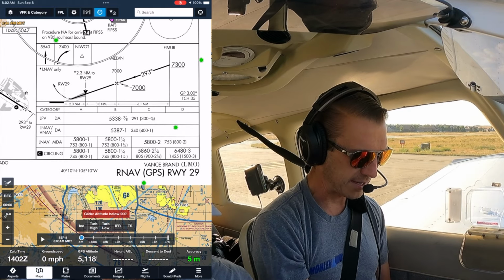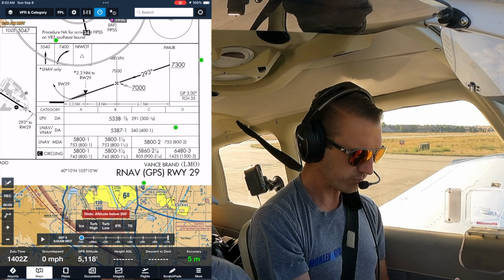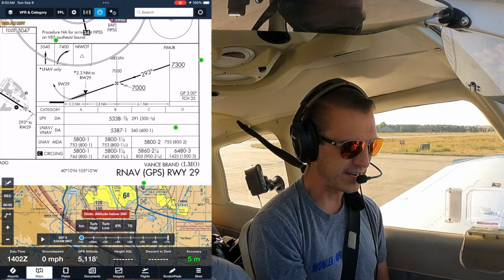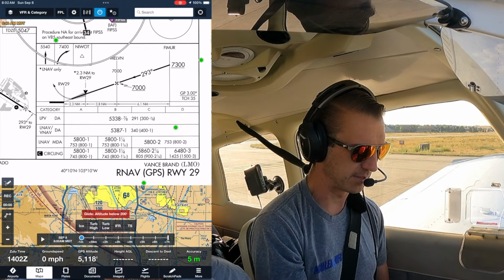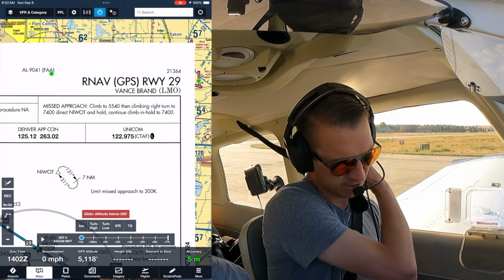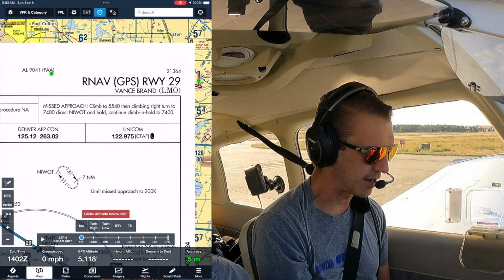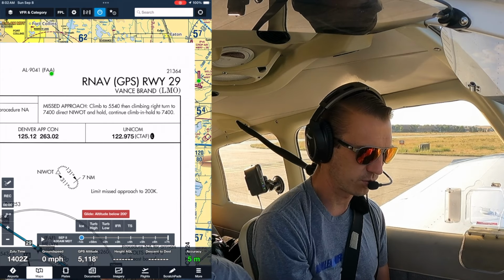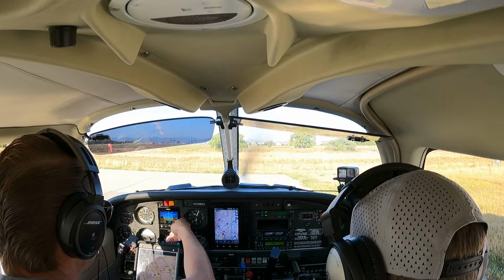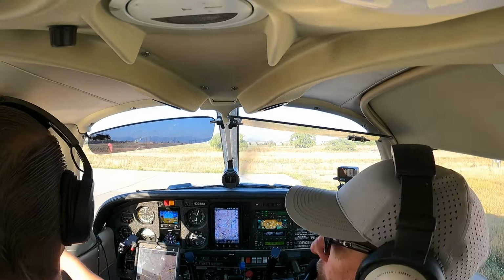When we do that, we're going to be category B. We're looking for a minimum, or a DA, sorry, a decision altitude of 5,338 feet and 7/8 mile statute visibility. So all that should be good. If we do need to go missed, we are going to climb to 5,540. We're going to make a right turn, continuing to climb to 7,400 and turn towards Niwot. So, okay, and then I'm going to set my altitude for 7,300 because that's what we want. So in theory, that's what we would get cleared to likely.